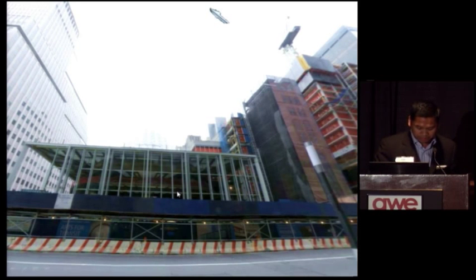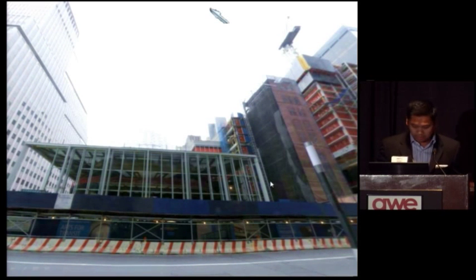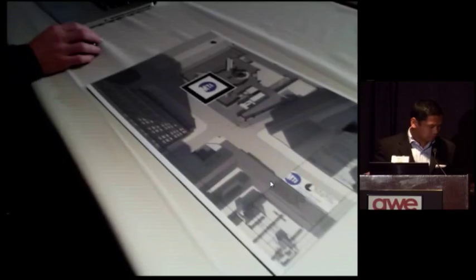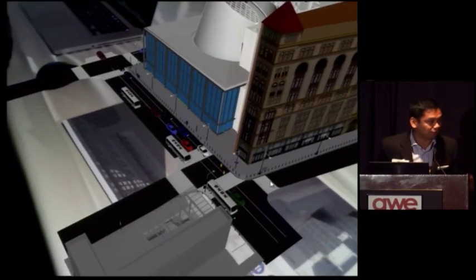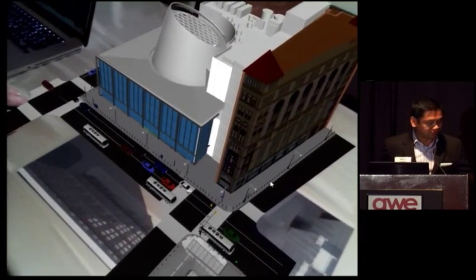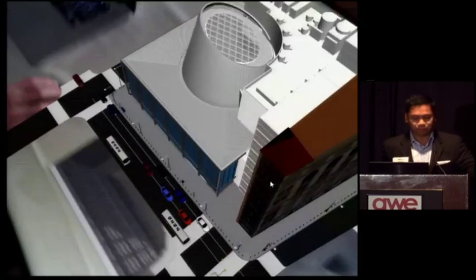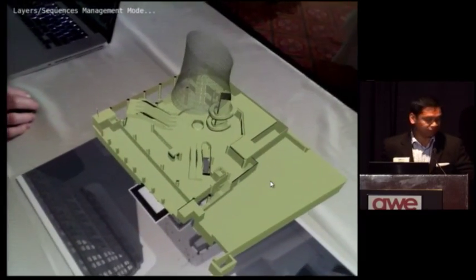And here is how we've augmented it. So over here I have a site plan of the site. We have Broadway going down here, Fulton Street over here. And when you put up your camera to it, we have all of the different models that were done, from transport planning models, traffic, to the Corbin Building on the right there, the Fulton Street Transit Center building over here in the middle. We're able to view it from all different angles, and also check out the interior as well.